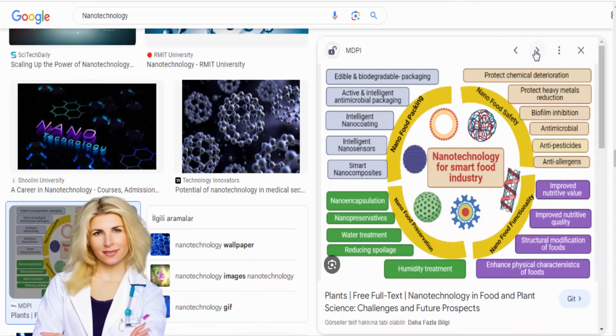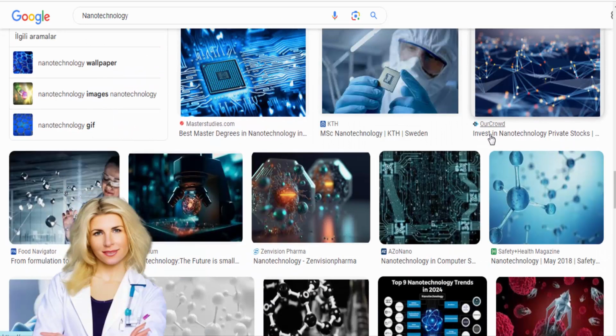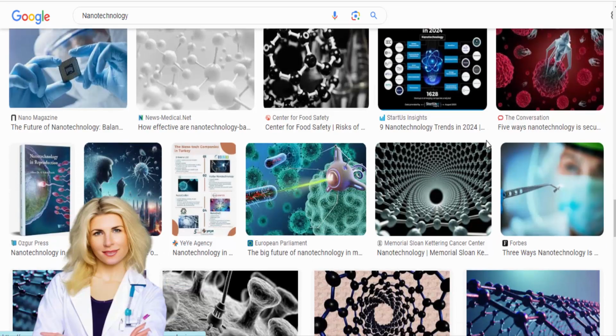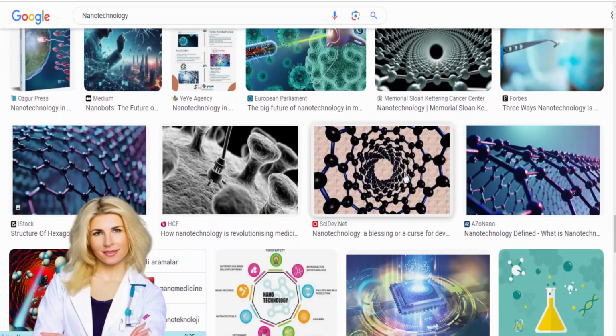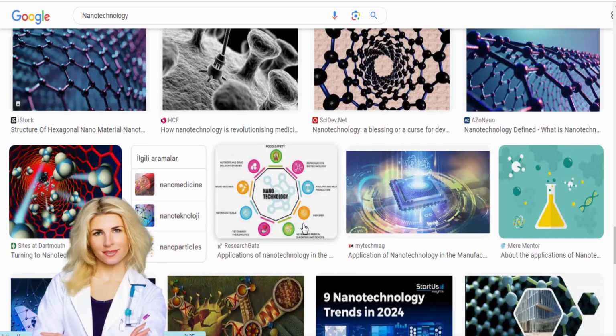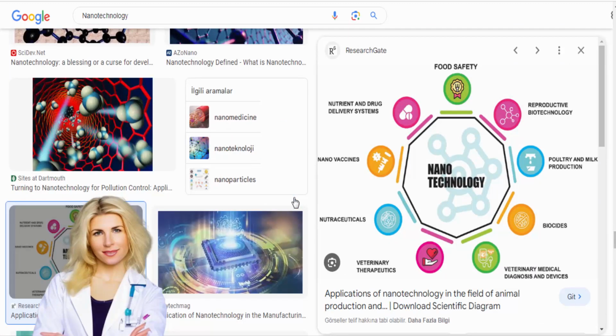Electronics, smaller, faster transistors for more powerful devices, and even flexible, foldable electronics thanks to nanomaterials. Energy, efficient solar cells, improved batteries, and cleaner hydrogen fuel production. Environment, nanotechnology can help with water purification, pollution remediation, and developing sustainable materials.